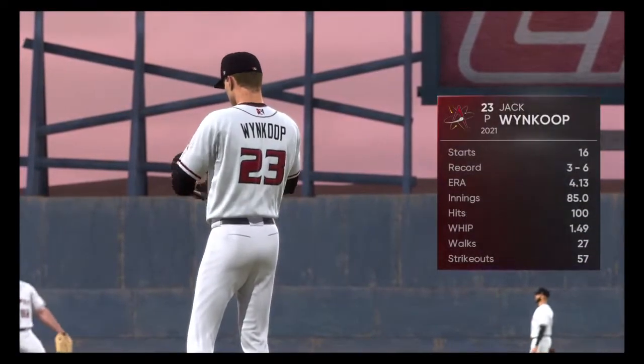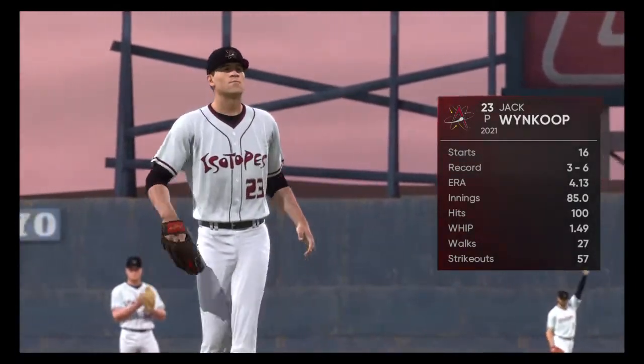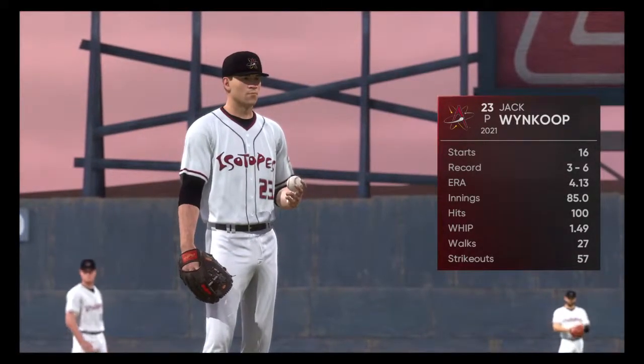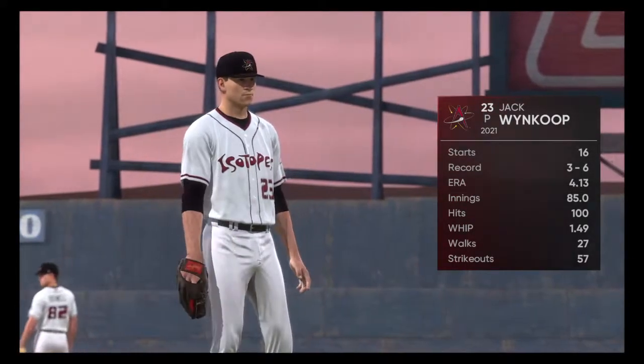Jack Weinkoop will be on the mound for the series opener. What's your take on him, Dan? Hey, this guy has really struggled coming into this game, right? The league is hitting just under .300 against this guy, and that's something he really needs to improve on. And it'll be interesting to see if that trend continues in this start here.